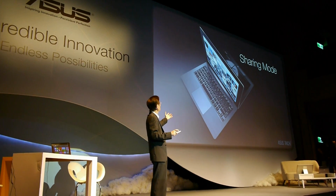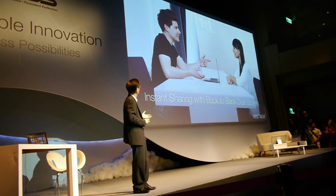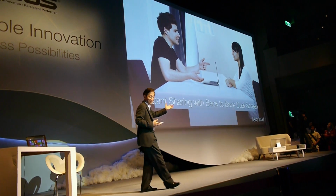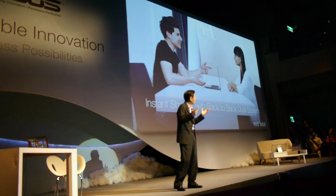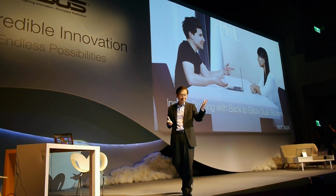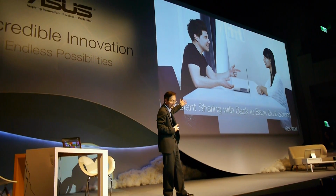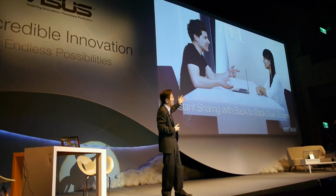A perfect notebook for sharing the screen, face-to-face presentation makes you a real professional. Not that there's anything wrong with sitting next to each other, but this definitely looks a lot better.